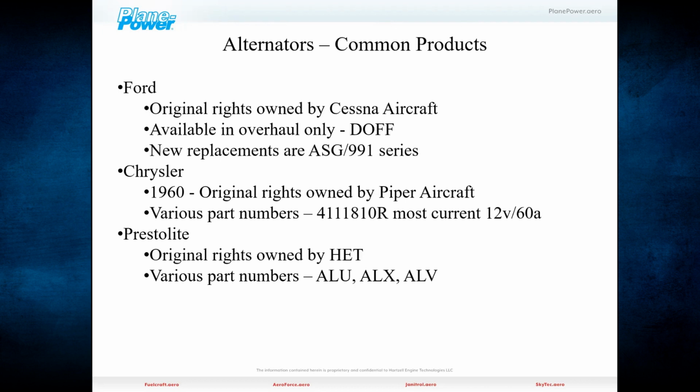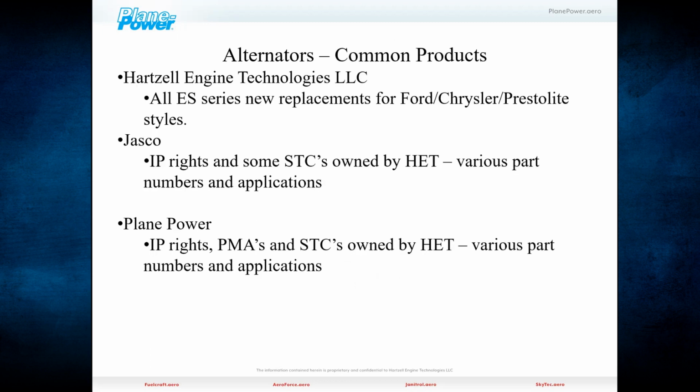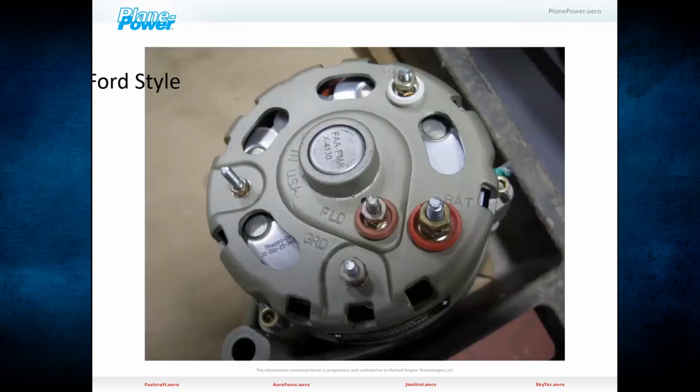Prestolite, we own Prestolite, various part numbers, ALU, ALX, ALV. We also have our own product line that replaces a lot of the Ford, Chryslers, and Prestolite series. We own Jasco's, if any of you out there are using Jasco, and of course we own Plain Power, which just makes alternators, replaces almost anything out there now.